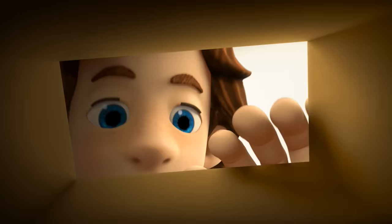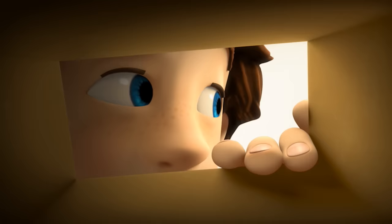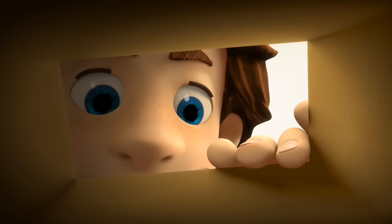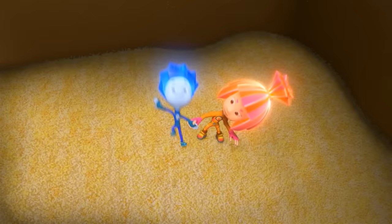What's going on in there? We picked everything off the top. We have to dive down. Then dive! Hurry up! Dad's almost done putting the mixer together. Where are the raisins? It's dark down there. We can't see any raisins. Well, try diving again. No, this way won't work. We need a filter.